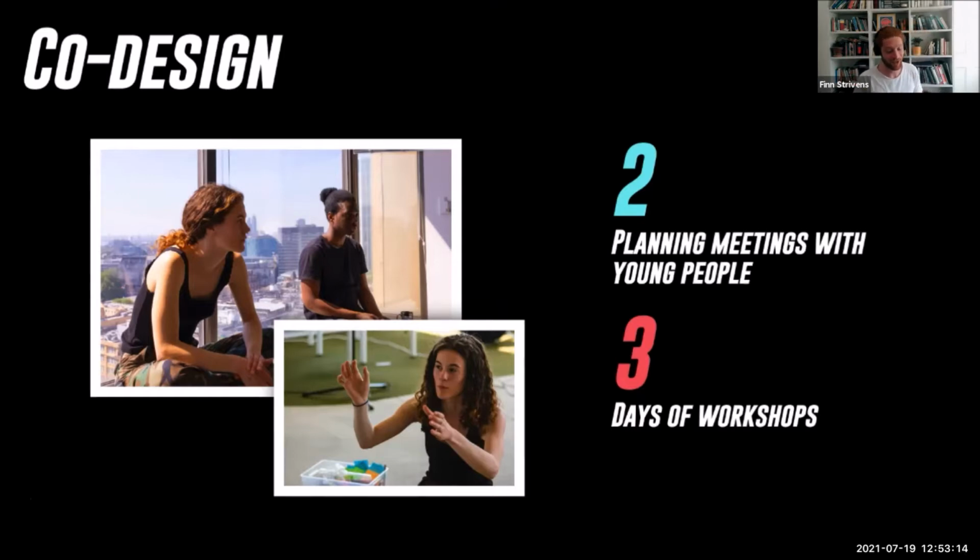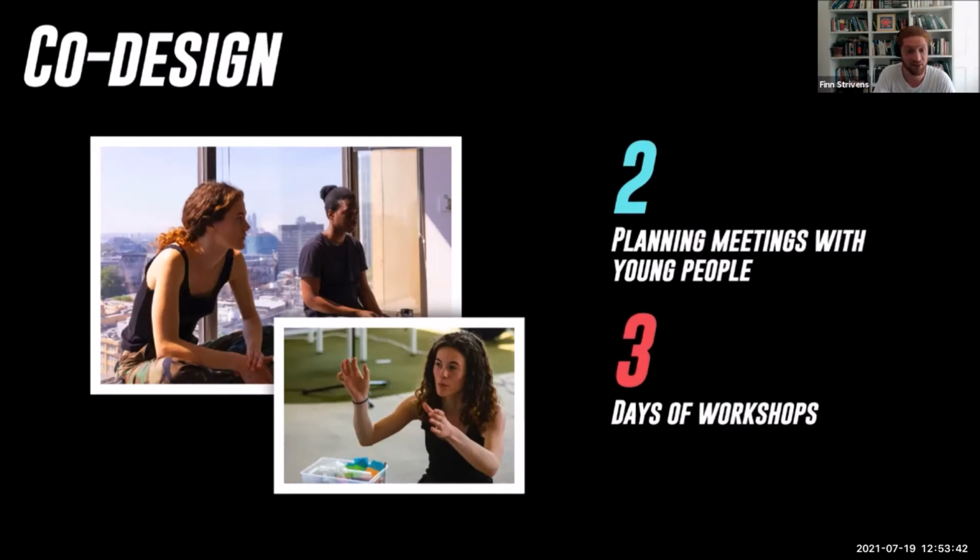Then we went on to a co-design phase of the project. I really wanted to bring these young people into the process and not just come to them with a workshop, particularly because it's a youth-led organisation and they really take pride in that. So we had 2 different planning meetings where we got young people together in their amazing workspace and really asked them, what do you think would make a cool project here? And then that led on to 3 days of workshops.